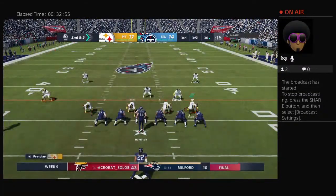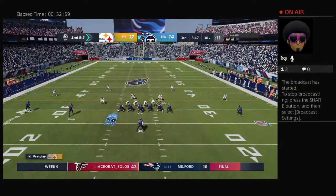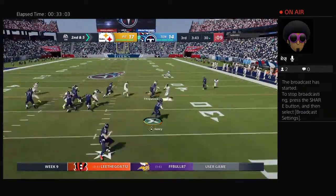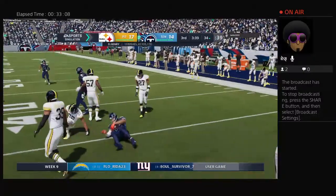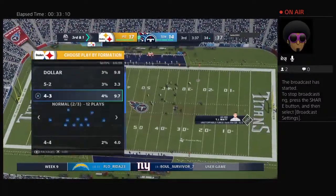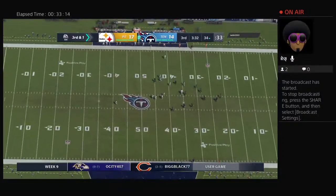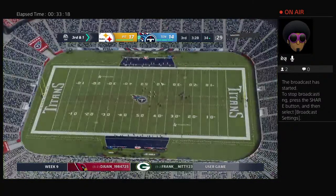Ball on the 30. They'll come up with a 2nd and 5. Again, it's Henry. He takes this from the 30 to the 34. Derrick Henry. When you find that kind of yardage, you couldn't be more confident as a ball carrier. And guess what? You're going to go back and tell your offensive coordinator, I'd like to keep carrying it, thank you. 3rd and 1.